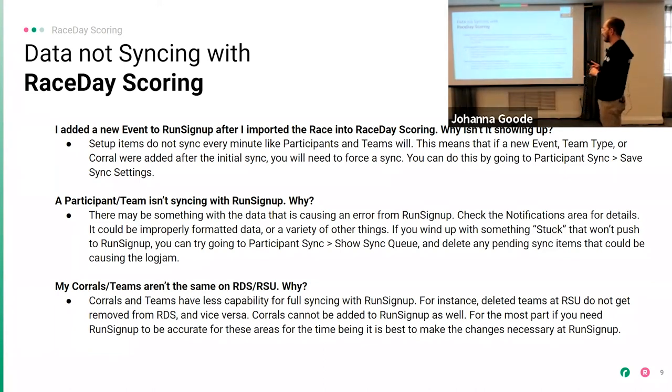A participant or a team isn't syncing, why? There may be something with the data that's causing an error, check notifications error. Usually something is improperly formatted, like somehow they got a bad email address in there. We try to prevent bad data from getting in any way. But RunSignup has very strict rules about phone numbers must be this format, emails must be this format, otherwise they just bonk out an error. So we try to prevent you from typing something in incorrect. But sometimes something weird happens. An import got processed wrong and it wound up in there.